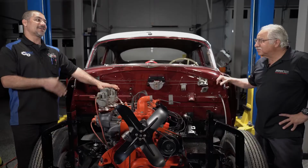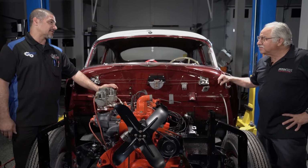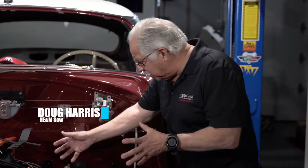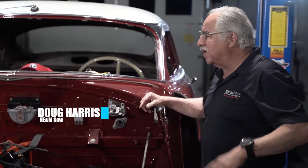That looks so good in there, Doug. I'm so glad that Mike kept the front end off so that we can make this much easier for both of us. Oh my God, it's been so easy to get to everything. With the front end off, you can sit down, you can reach it all, you can get to everything you need, and you don't have to worry about scuffing anything up. I mean, it's fantastic. Absolutely.